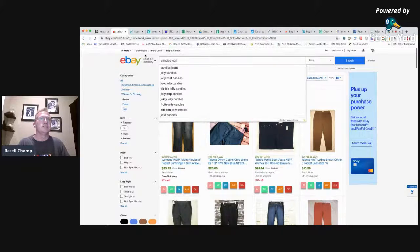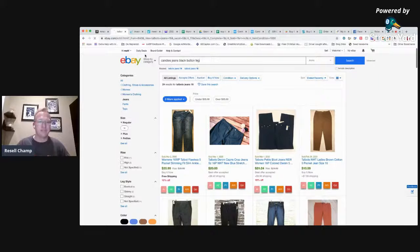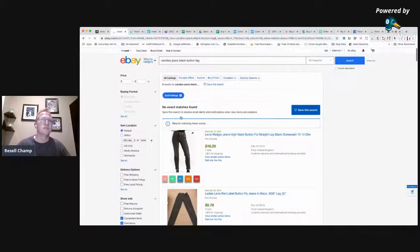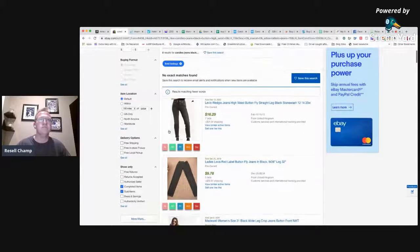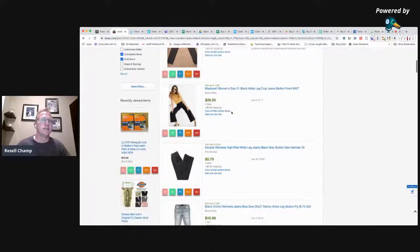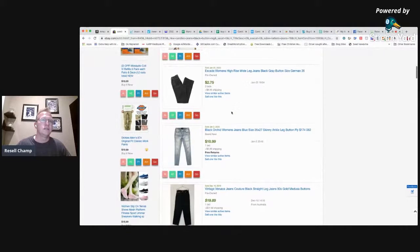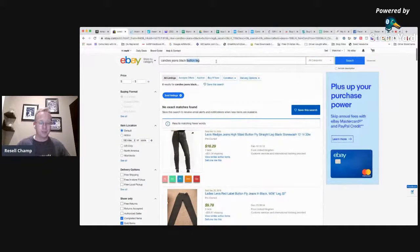Candies, jeans, size 9. Well, let's not limit the size right now. Let's go black, button, leg. Let's see if we can find these exact jeans. May not be able to. I am showing solds here. This is button fly, so instead of button leg, I'm getting button fly. But either way, I'm not seeing them. Let's go black, and let's say size 9.